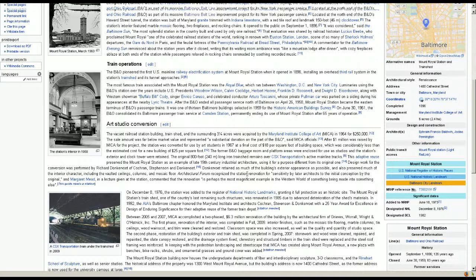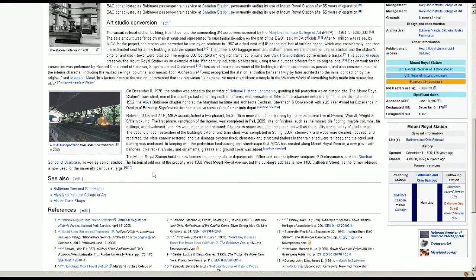Sorry, just reading here. Renovation. Departments of fiber and interdisciplinary sculpture. Cool.